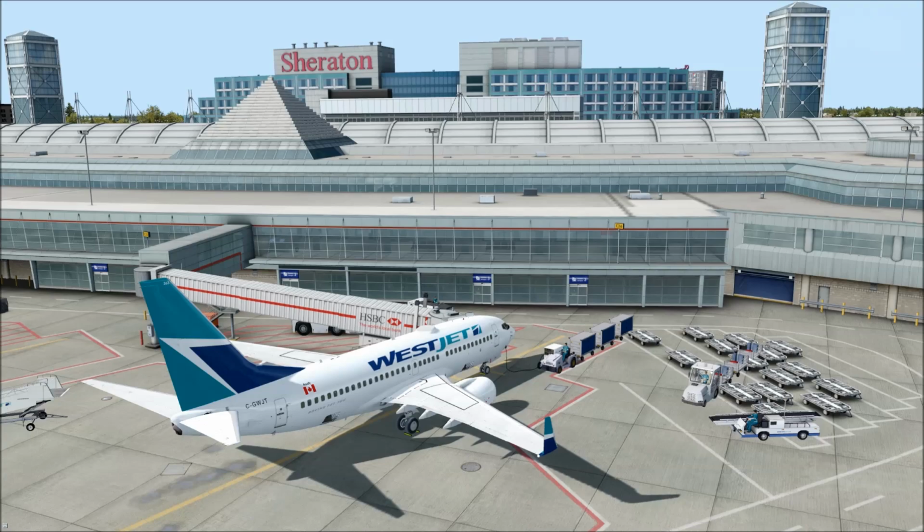Next flight might be in Europe. I'm not quite sure, but we might do something like Heathrow to Glasgow, or Glasgow to Heathrow, or Gatwick.